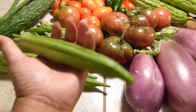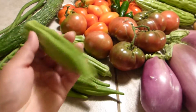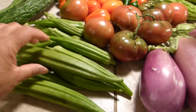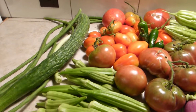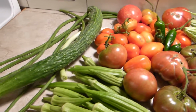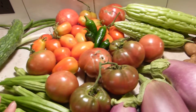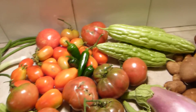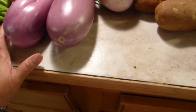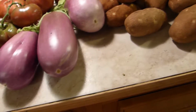These are Clemson spineless okra, I think that's the name of it, and a nice good size I got today. Very good okra. And now I can actually say that my cucumber is slowing down. There's some more small cucumbers there, but as you can see, I only got one that is good for eating today or tomorrow. And some more tomatoes, a few jalapeno, and some more bitter melon over there, and some more eggplant. So that's today's harvest.